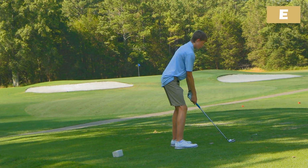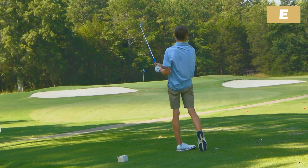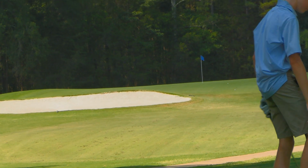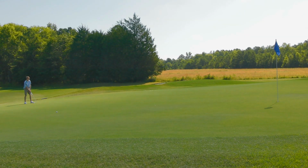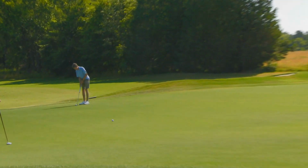Pretty short par 3 here. I had pitching wedge in my hand. Actually, I believe I had 9-iron in my hand. I didn't really catch this one very well. Ended up being just on the front of the green, which is good, but just not a really good swing, not a good strike, not really good tempo.